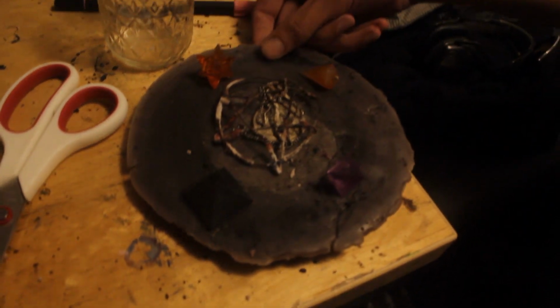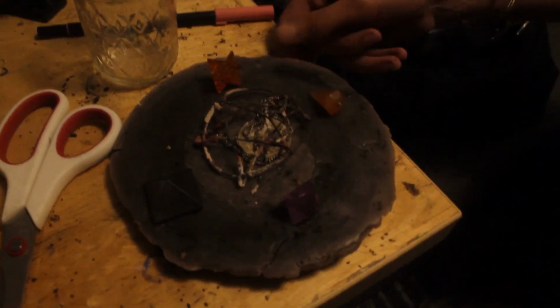Right, so recently we had a bit of a flea problem with our beautiful kitty cat, Freckles. Anyone at home who's ever had a cat? Sometimes cats get fleas. Fleas are terrible. We really wanted to rid our cat, our beautiful familiar animal, of her parasite problem, so we've decided to consecrate a pentacle to remove fleas from Freckles.